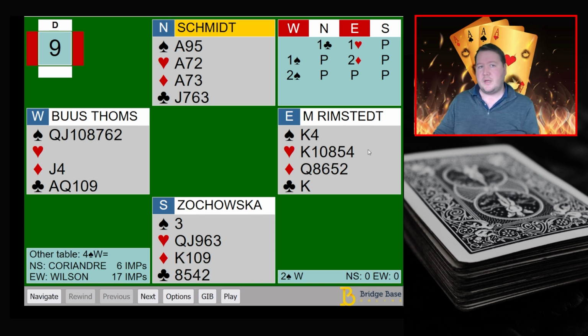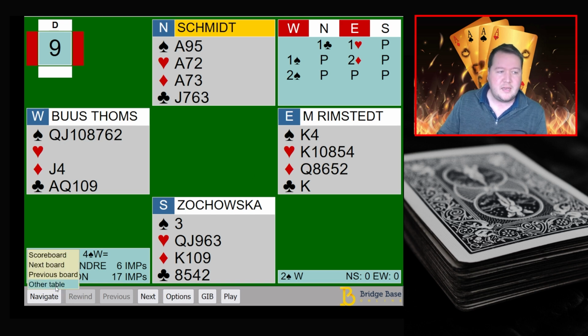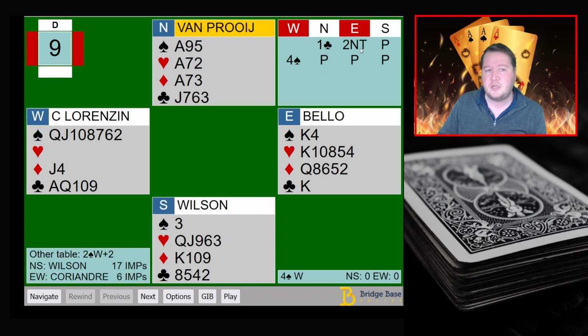At one table, they elected to overcall hearts and then try and bid diamonds. At the other table, they actually went for unusual 2 no trumps, which shows the 2 lowest unbid suits, 5 diamonds, 5 hearts.